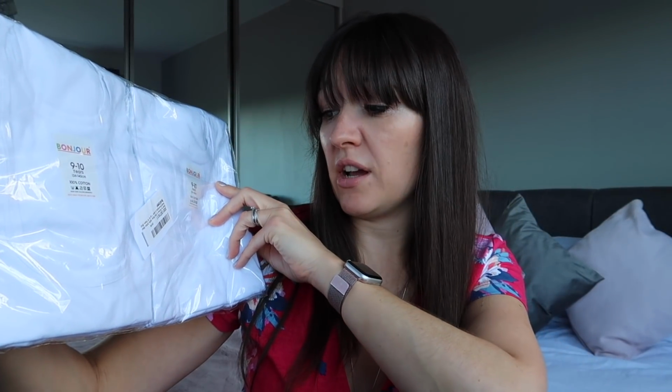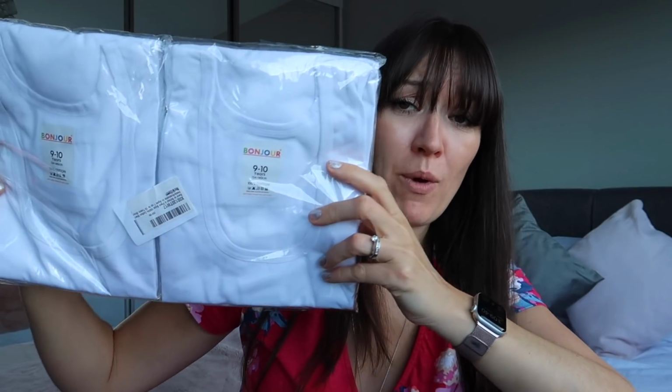A few things we did need though. Will needed new vests, so very boring. I have got a massive pack of white vests.